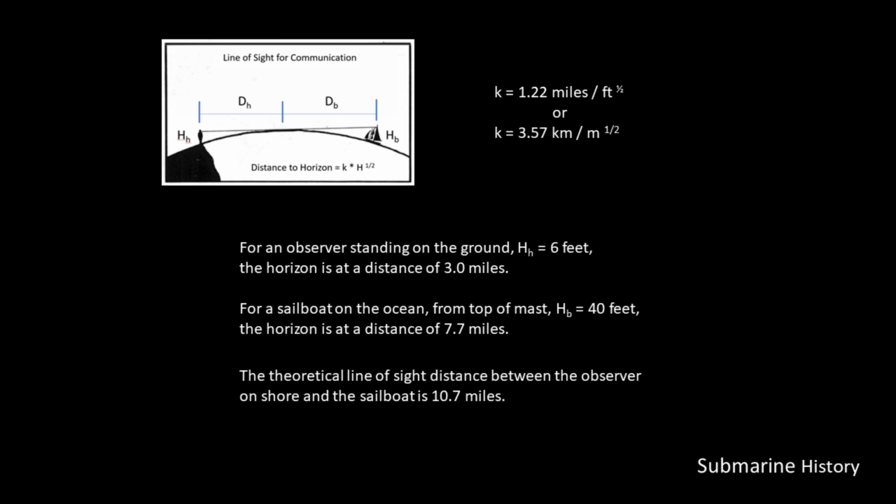The horizon is at a distance of approximately 3 miles. This is an important number because this also represents, in general, how high a periscope would have been above the water in World War II. So if your boat was running at periscope depth, your field of vision is about 3 miles. Could be more, but extending the periscope higher than you need to risks your own detection.